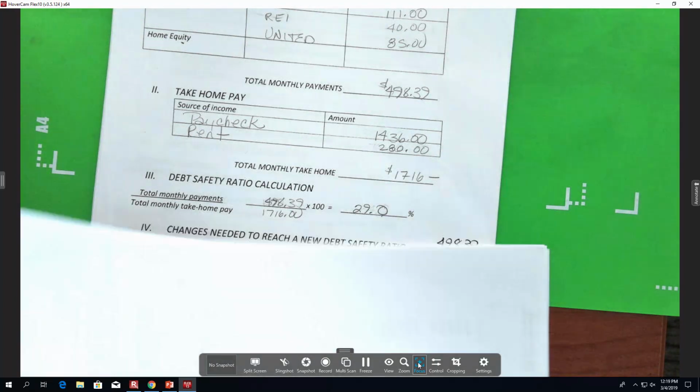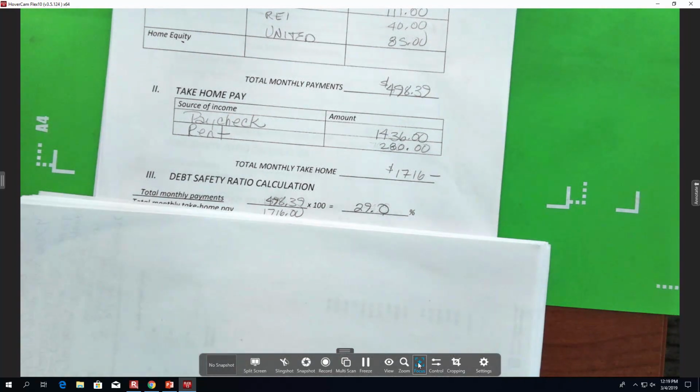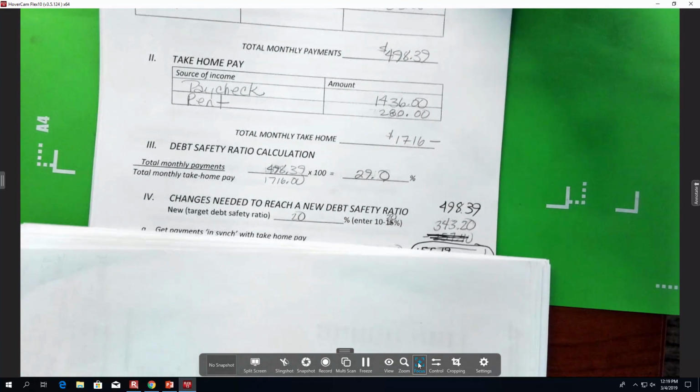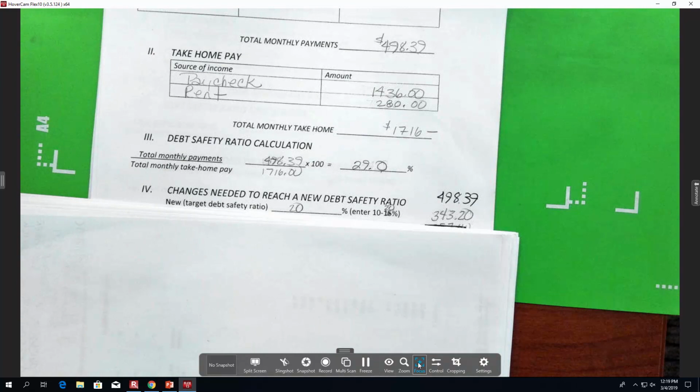The next 2 parts say, can you see changes that can be made? So now look down at the bottom of your sheet. Changes that can be made. And then I've got a little A and a little B, don't I? A suggests that we need to calculate how much he needs to get to a debt safety ratio that makes sense. And I'm using the book's percentage here. Where is that 20%? How did I get that 343.20? That's what he should have. Great, so calculate that, verify that $343.20 number for me.